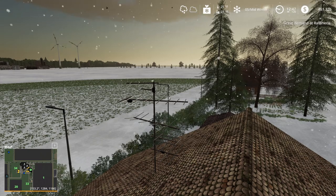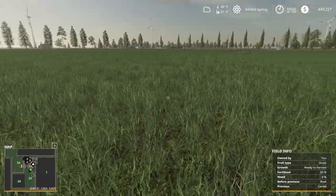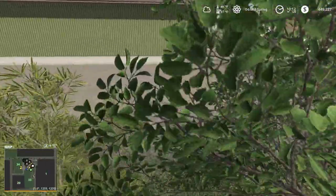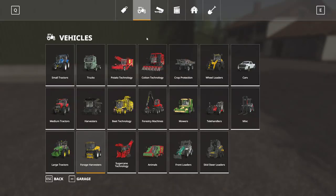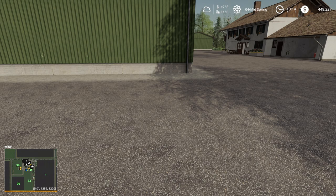Hang tight. It'll be there in a couple minutes. All right, so the grass is ready to harvest. It is mid-spring. We need to get this stuff up and done. Actually, I need to slow time down now so that we can get these fields turned. Let me take a look at the, oh, wait, Alt-S, right?